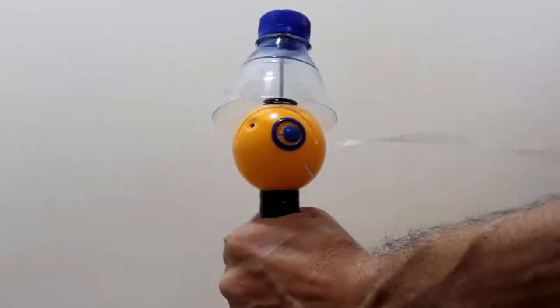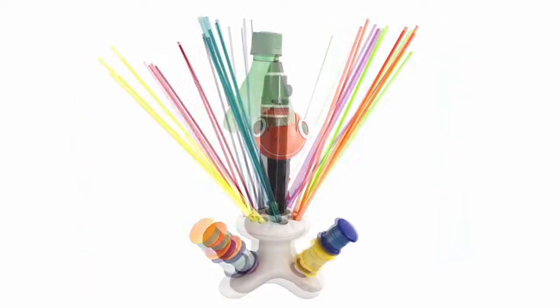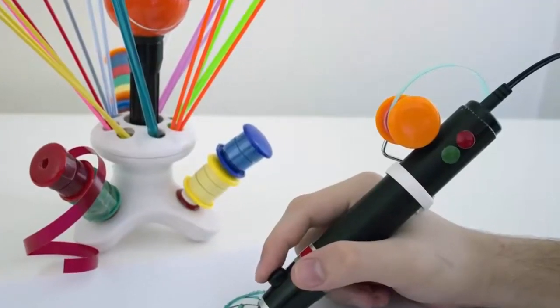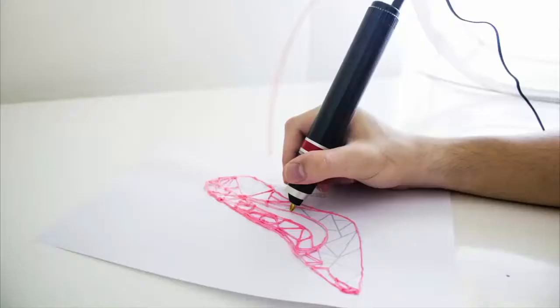It's that easy. Chupacut can produce strips 3, 6, 9, and 12 millimeters wide. And with our optional stand, you can store and house plastic strips for future use. We also provide an attachment which holds the strips you're using in place. That's it! You're now ready to start creating 3D drawings, sculptures, and so much more.